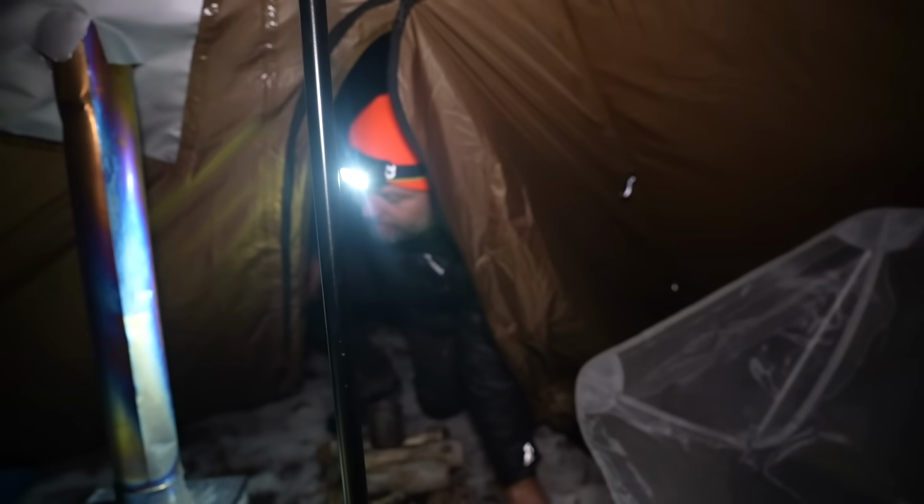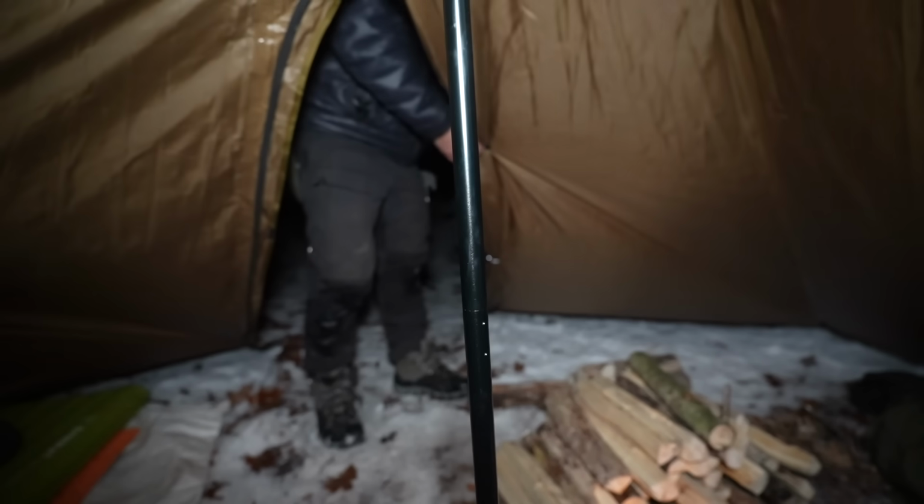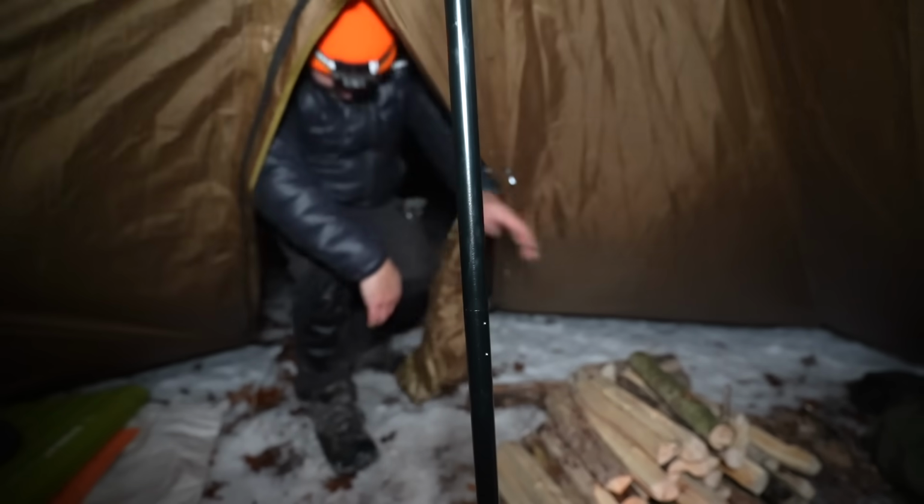Well, lesson learned. With this type of tent, you need to set it up with the doors closed. I didn't think about that, but that's okay. Because now it's putting stress on the doors in a weird way to where I can't close the door. That's gonna have to be good enough. Okay, that one works.